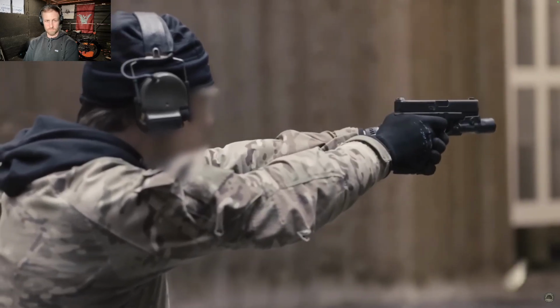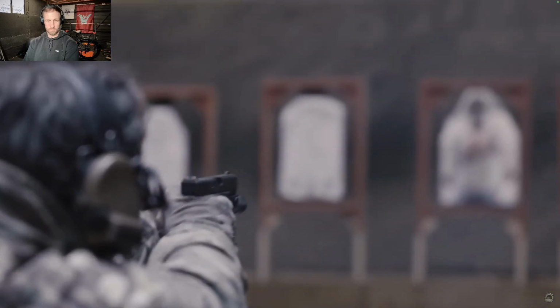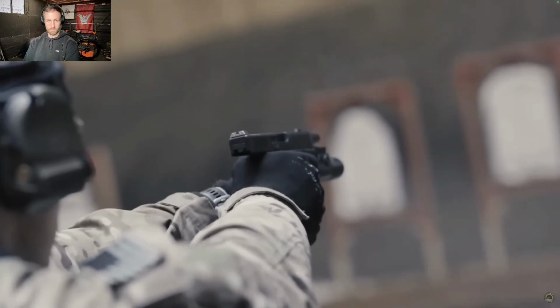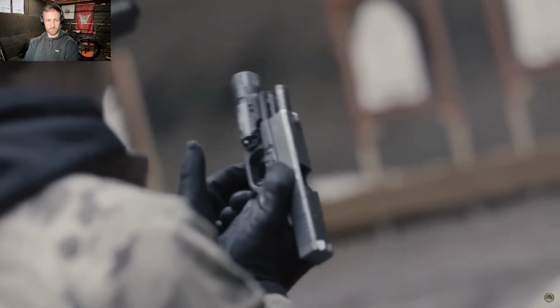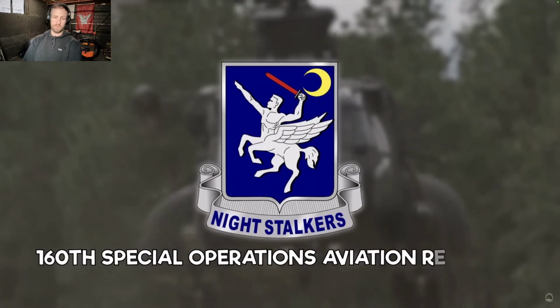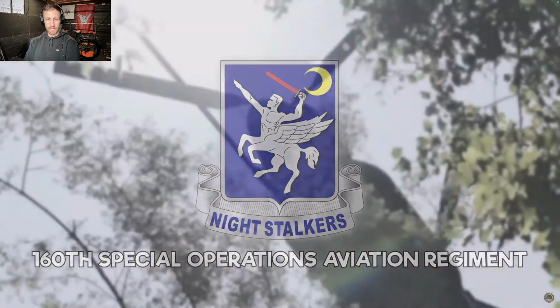While there are technically only 5 Tier 1 units within JSOC, it wouldn't be right not to give an honorable mention to the unit that has been supporting each and every single one of the Tier 1 units, and has been a part of several major special operations missions in U.S. military history. That unit would be the world's premier special operations aviation unit, the 160th Special Operations Aviation Regiment, also referred to as the Night Stalkers. They can't get around without them.